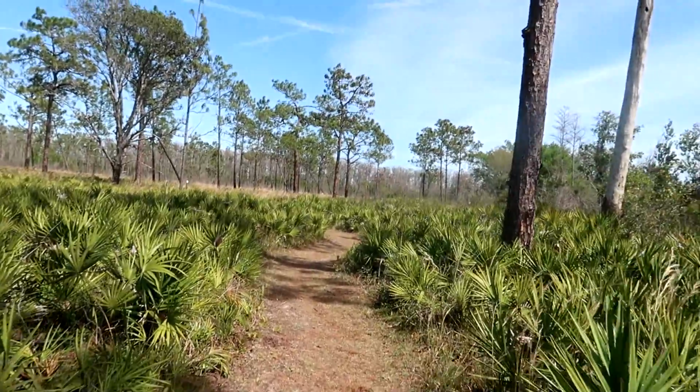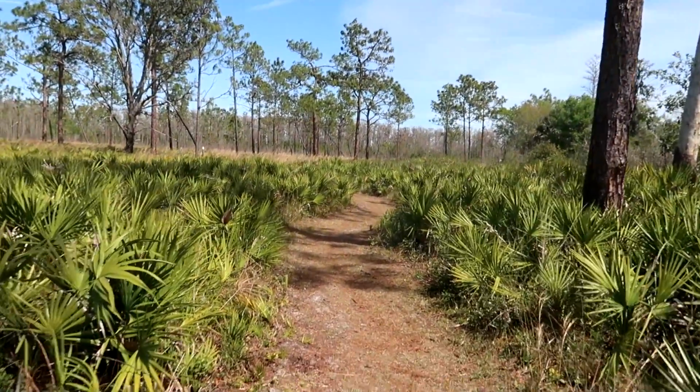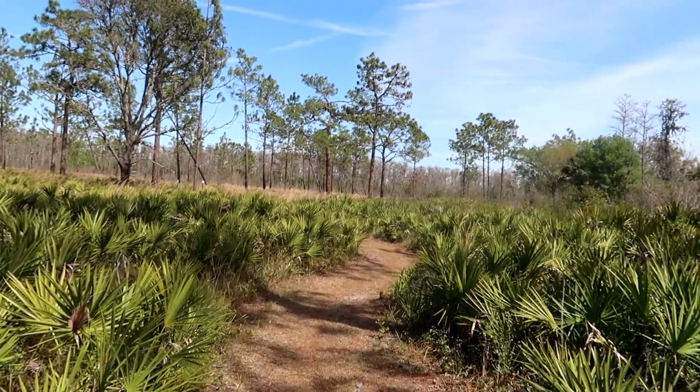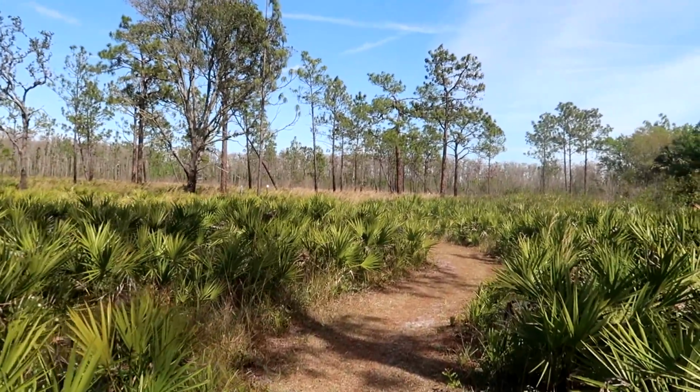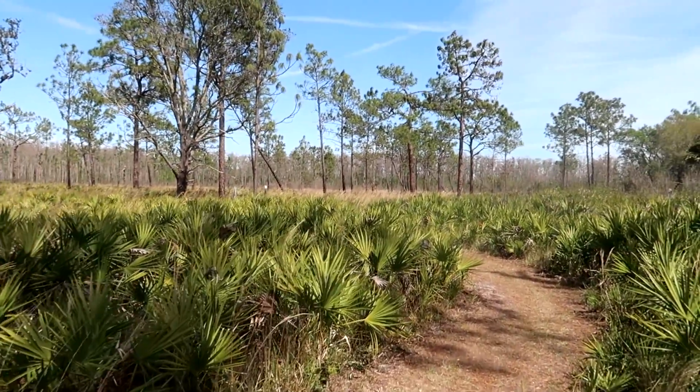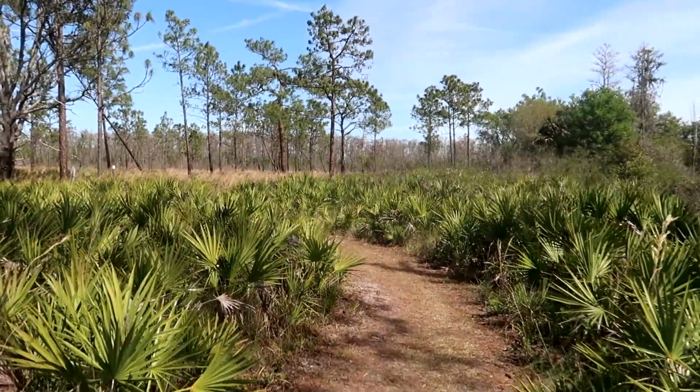Okay, it is crazy windy, so I'm going to try to block the wind to give you a little windscreen. This is so cool. There are little palmettos. It's like a whole palmetto forest. This is amazing. I'm in heaven.